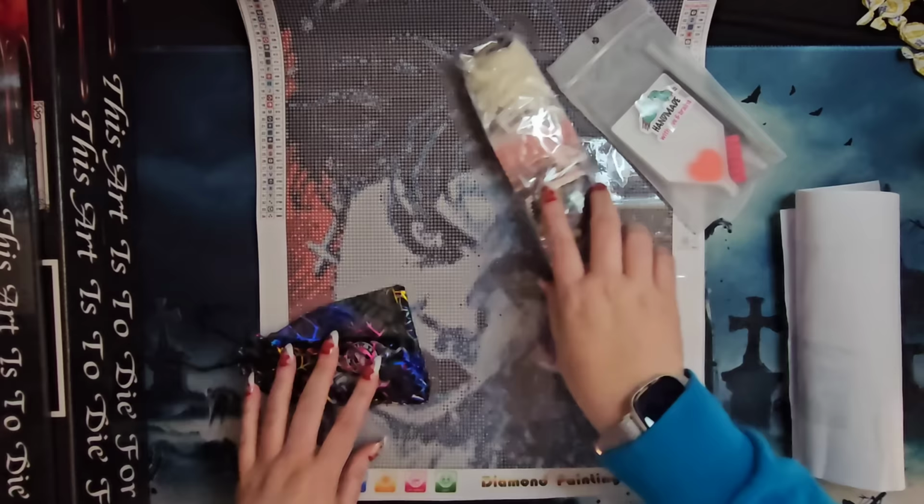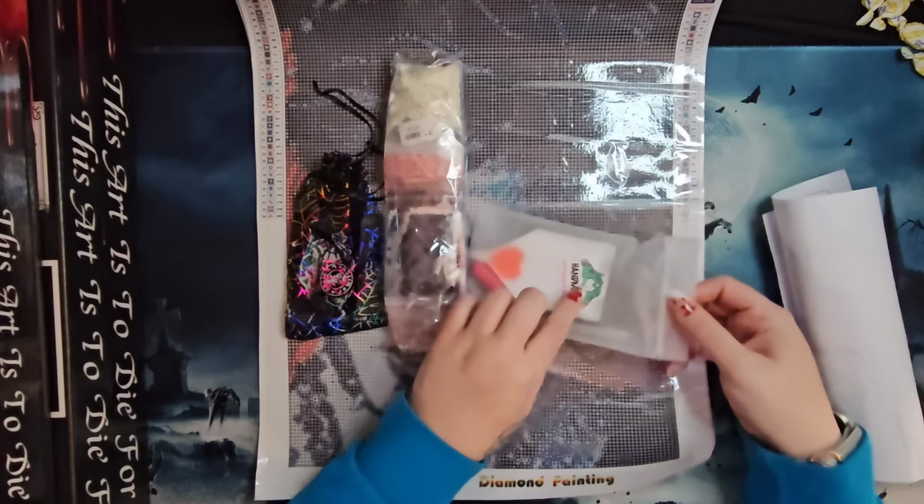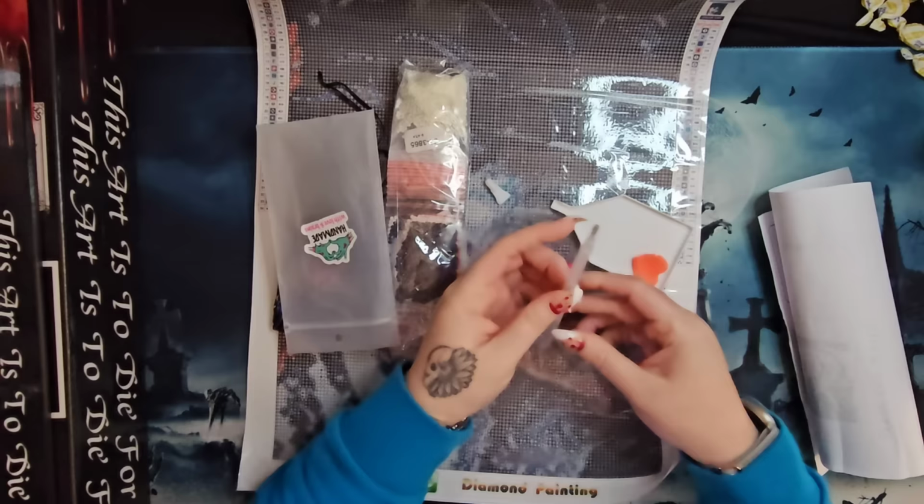Let's start with the handy dandy packet. And there's a sticker. It says handmade with love and brains, and it is zombie hands. How cute is that? That's really awesome. Let's see what we get in here. All right, I'm just gonna dump and look. All right, so we have our standard diamond painting pen.